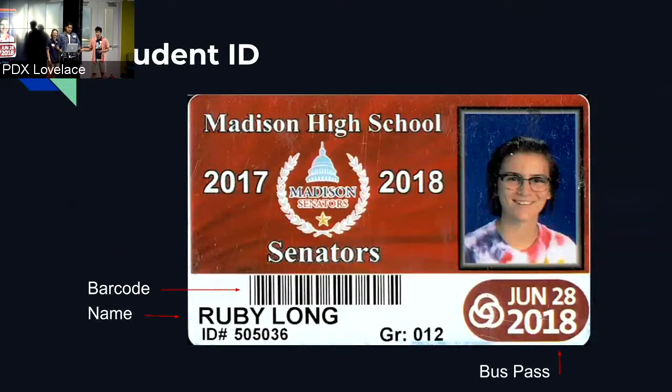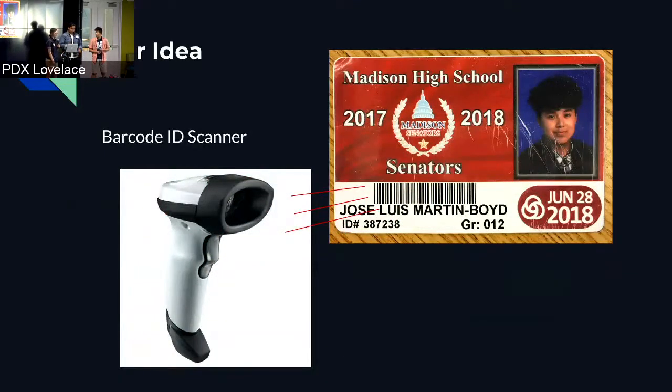All of us have student IDs that don't really get used for much except for a bus pass. They have that little Chimet sticker on the bottom right corner, but other than that, they have our name and a barcode with our student ID number. So our idea was to come up with some sort of barcode scanner that could scan the barcode on our student IDs to help track where students are: if they're coming to ELT, when they're leaving for hall passes and when they're coming back.